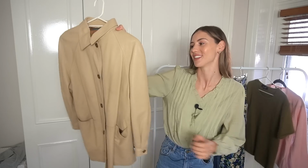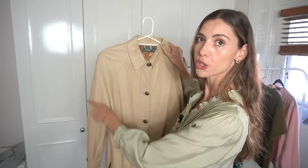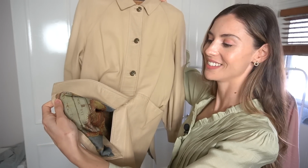And it's not going to be to everyone's taste, but it just goes to show there are real quality leather pieces waiting out in charity shops to be found. I've come across heaps of beautiful jackets lately and have had to be careful to not buy them all. I love the drop shoulders, beautiful shaped sleeves, and an incredible patterned lining. And then I also just love the color.